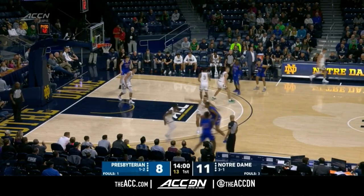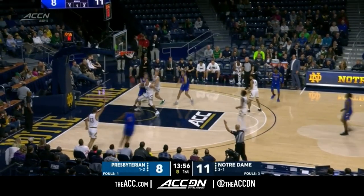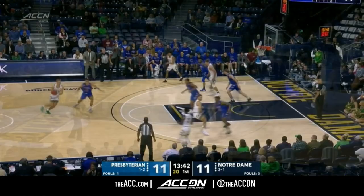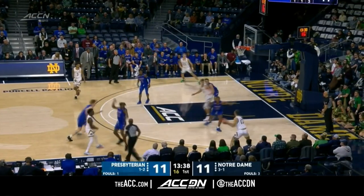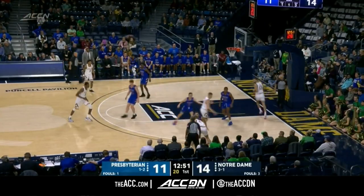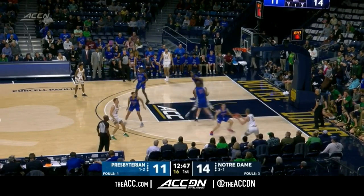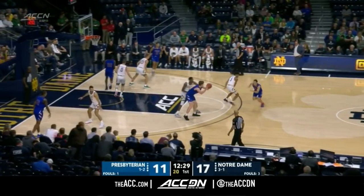Presbyterian right now attacking the basket, making it tough on the Notre Dame defense. Yeah, really. Coach Brey would not be happy with what he's seen on attacking the basket. Hub drops it off for Dane Goodwin, getting his first action of the night. Presbyterian's coaching staff said, we will play extremely hard. Looks for Goodwin, who's guarded by Jenkins. Yeah, the Irish need spacing and movement.